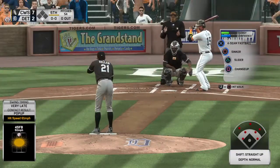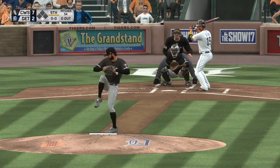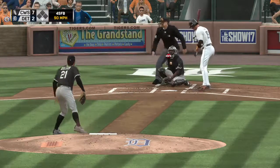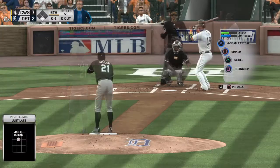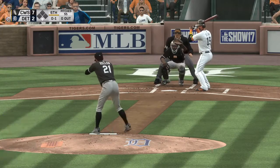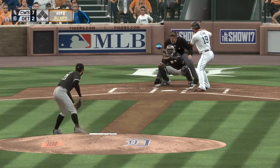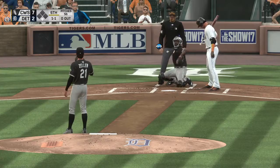Ready for another shot now. Tommy Starr. It's been an 0 for 2 effort for him to this point. Watches a fastball right there for strike 1. Into the windup. Here comes the 0-1. And a fastball just a bit high.